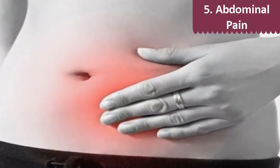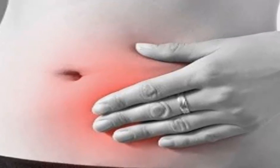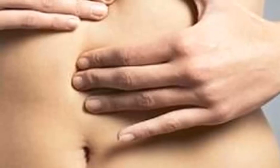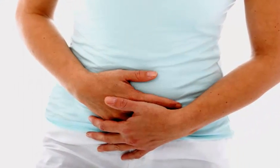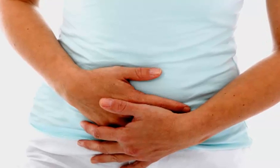5. Abdominal pain. It is not uncommon in pregnancy to experience a period-like ache in your lower tummy and back. The following, however, should be investigated. One-sided pain in your tummy, which may be persistent or intermittent, which means it can come and go. The pain may have begun suddenly or gradually.